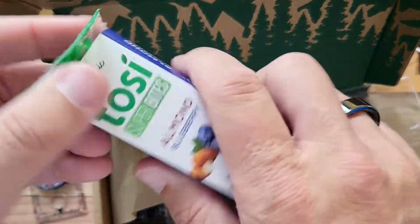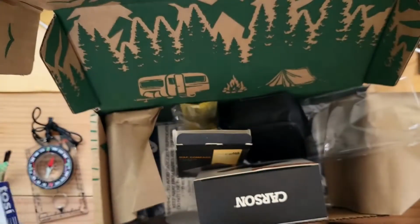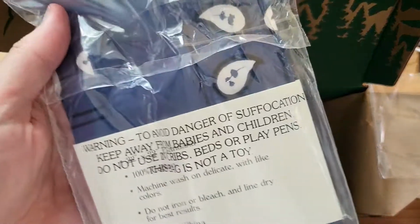The snack thing is interesting. It's like a little snack bar. That'll be good for camping. And they also sent me a Parks Project bandana.